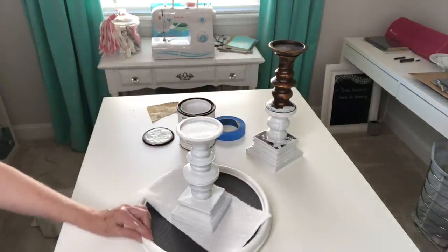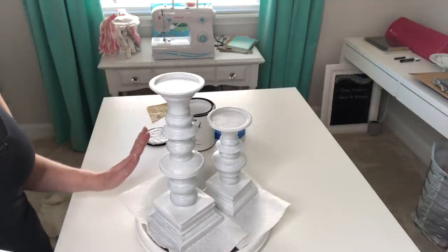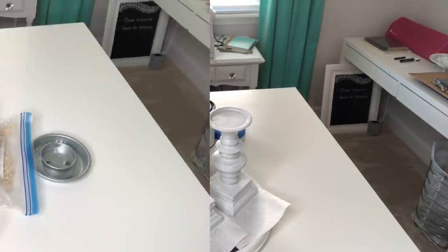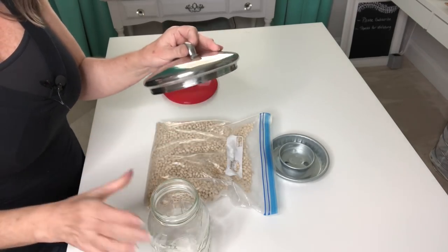I think that is going to be very, very pretty. All right, we're gonna set these off to the side to dry, and then we're gonna move on to our next project. We're gonna be upcycling this pot lid, and this is a cute and simple project.